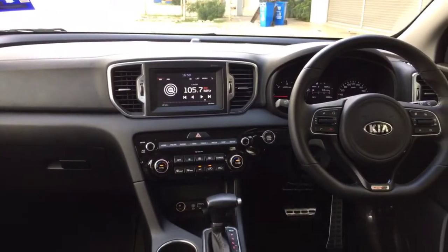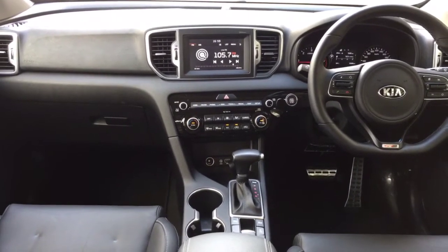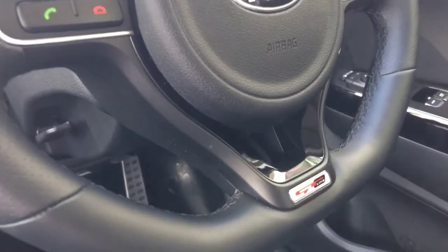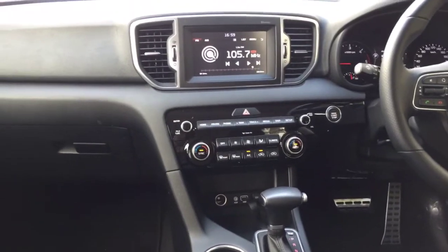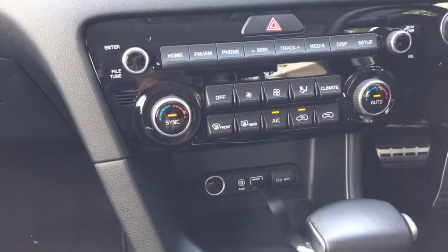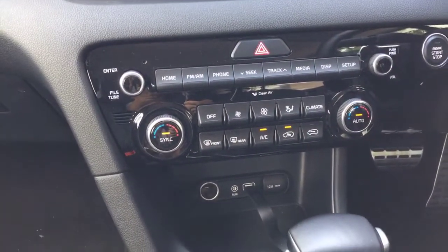We're now inside the Kia Sportage GT Line, and what I like about the interior cabin here is that compared to the previous generation, it looks a little bit more sophisticated now. Points to note are the flat bottom steering wheel, leather wrapped with a GT Line badge there. Some parts have a nice black piano finish. There is a huge 4.2 inch touchscreen LCD there, and lots of buttons here. I find that some of the functions here can be found in the touchscreen, but these are shortcut keys and they're a lot easier to use.